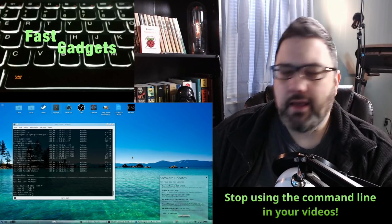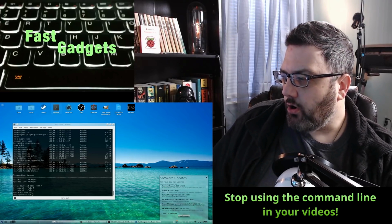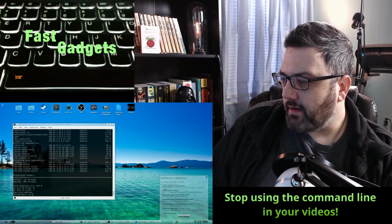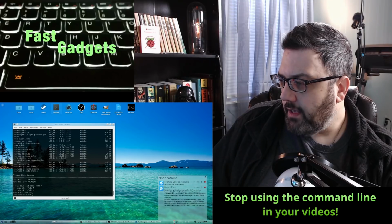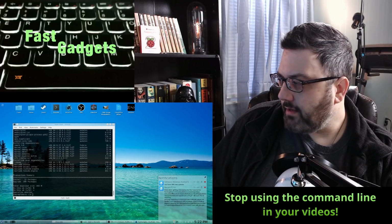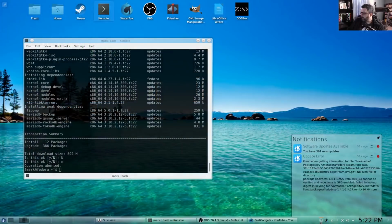Now, we just got an error on the updates, and I'm not sure what it was. I noticed I am missing my Wi-Fi connection now. So here's the error I got.